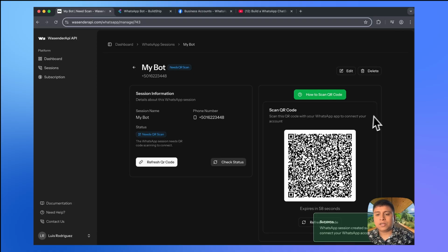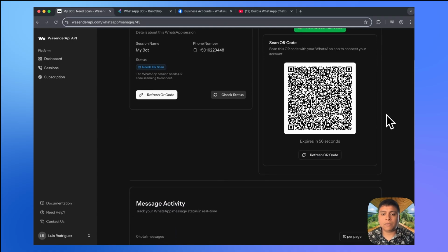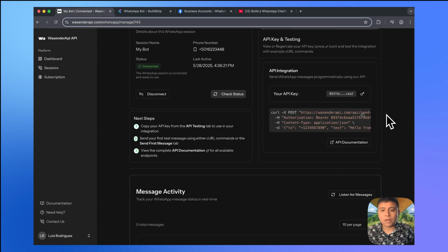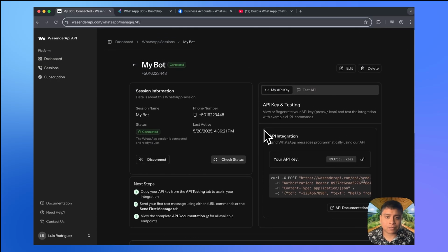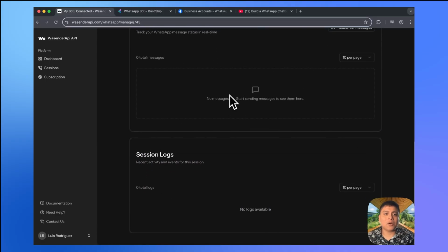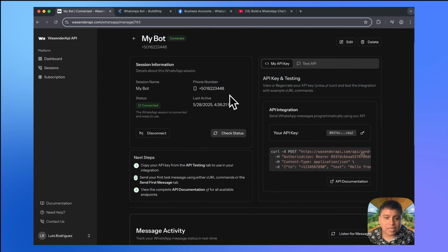And now I need to scan this QR code. So let me do that. I'm going to open WhatsApp on my device and I'm going to scan this. Perfect. I've now linked my phone number. You can see it's connected. And this is looking good. So we didn't have to go through an entire verification process for this. So with that out of the way, let's see if we can test this.